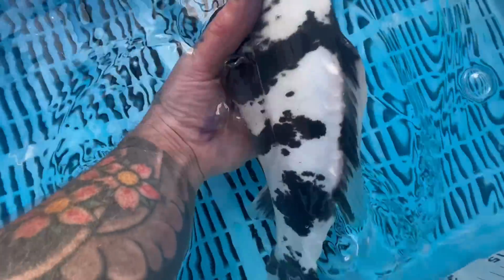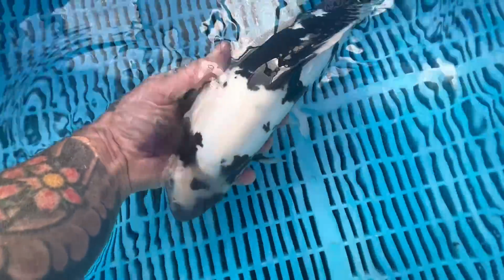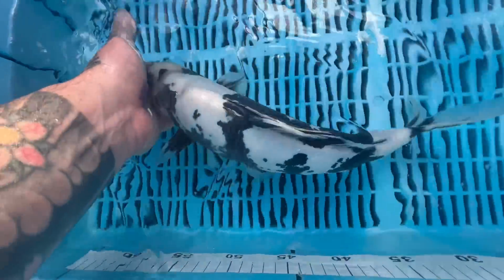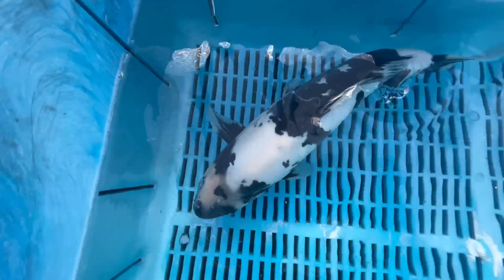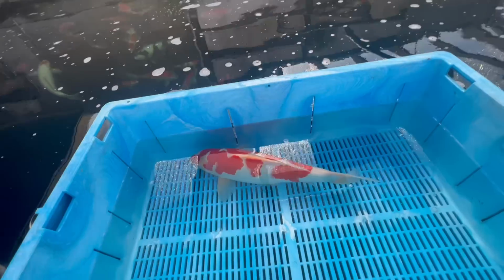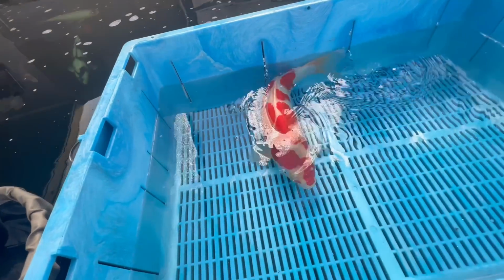Again, I bought this one last year. It was absolutely tiny. Beautiful, beautiful skin. The sumi and the shiroji, it's just divine. So really, really good prospect. So lovely, beautiful fish as well. 43 and a half cm.